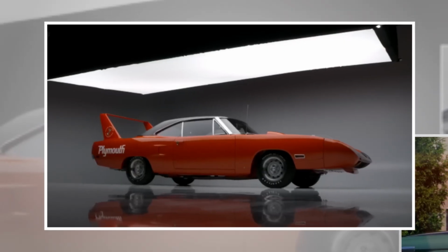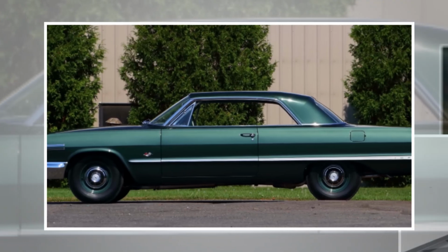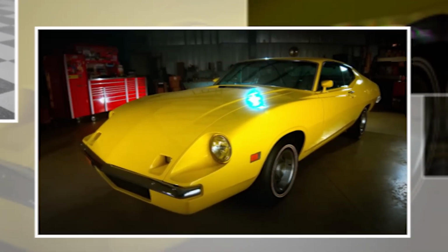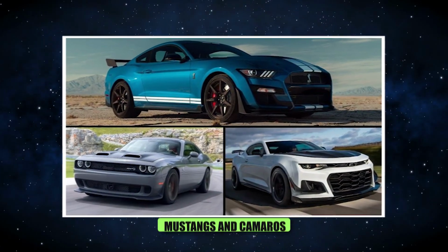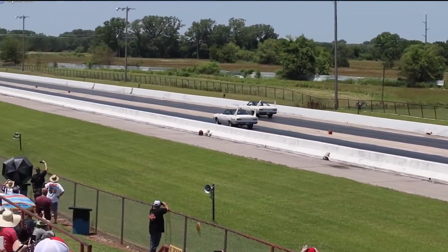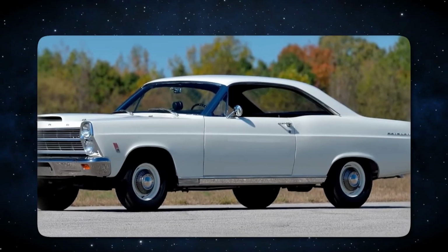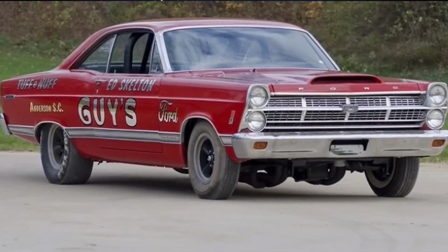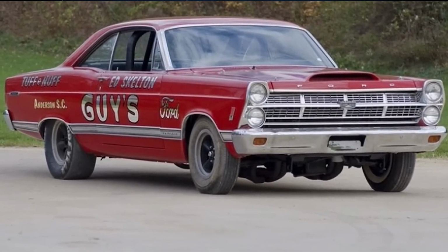Today, we're ditching the American classics and heading down under to explore the untamed world of Australian muscle cars. That's right, forget Mustangs and Camaros. We're talking about thunderous V8s, scorching performance, and names that'll knock your socks off. These Aussie beasts are gonna blow your mind with their raw power and outrageous design.